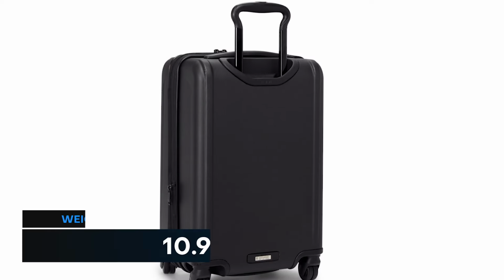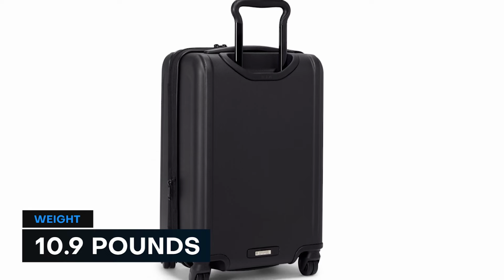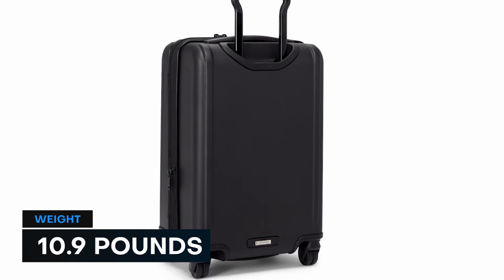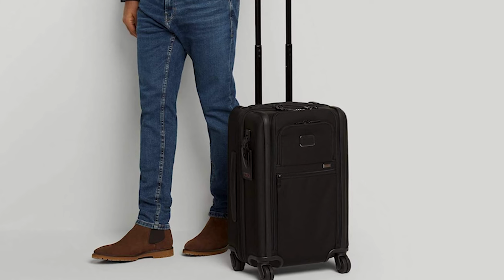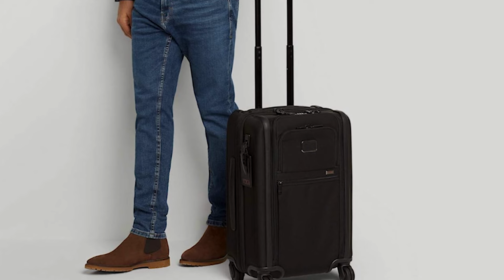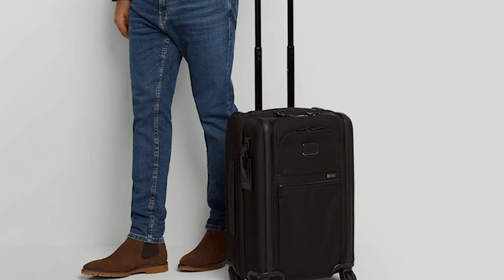Although it does weigh in at about 10.9 pounds, the added heft provides a more balanced and sturdy feel when rolling it over different surfaces. If you stack it up against similarly priced models, you may find that some are lighter, but few match the Alpha 3's longevity and resilience.